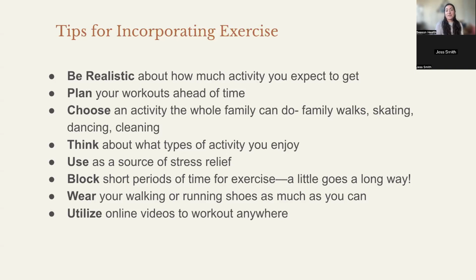And maybe even consider using it as a source of stress relief. It's been shown that increasing our heart rate helps release endorphins, which increase our enjoyment. So thinking about that exercising time instead of a chore as something that can actually help bring you some relief might be a way to help you stick with it, even if you don't have the most time.